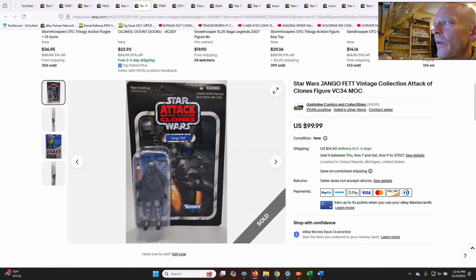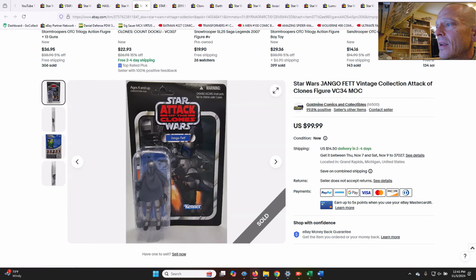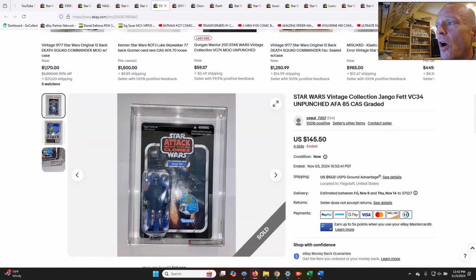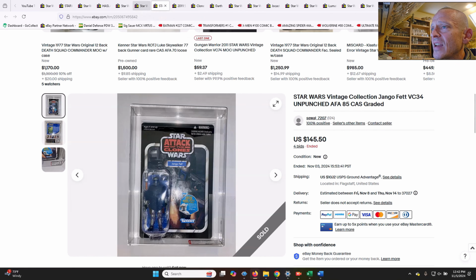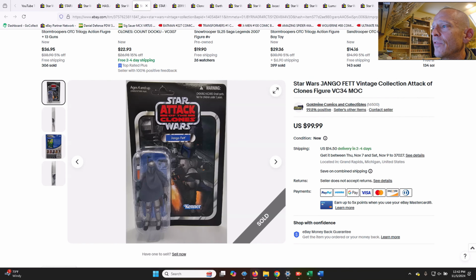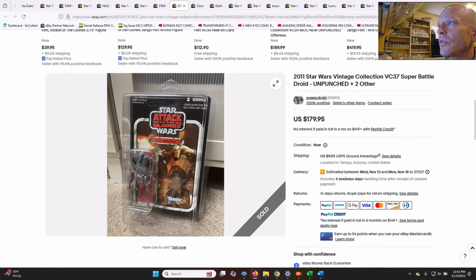Jango Fett, VC-34 Jango Fett, US card, unpunched. That one sold for $100 plus shipping, versus this one, exact same card back. Well, this one was offerless, so I will say that this one was the offerless example, versus this one that had the prototype Fett offer sticker that was graded AFA 85. That one sold for $145.50 versus this one that was ungraded, but probably in similar condition, but offerless, for $100. So 2 data points there for VC-34.